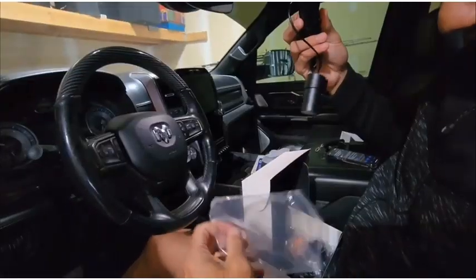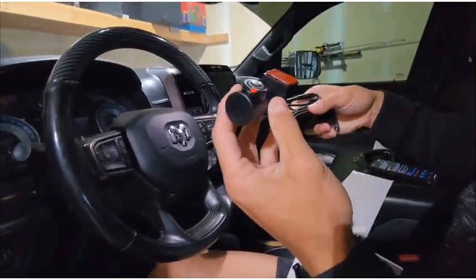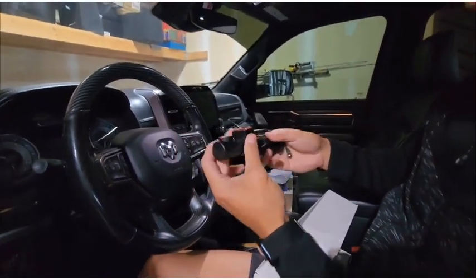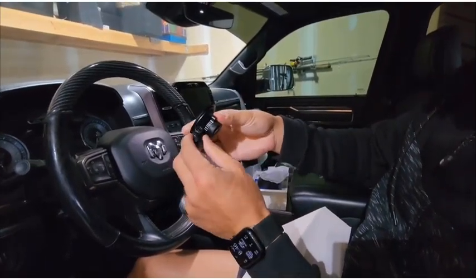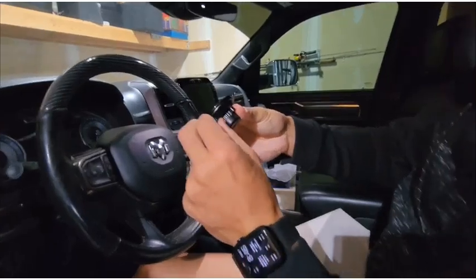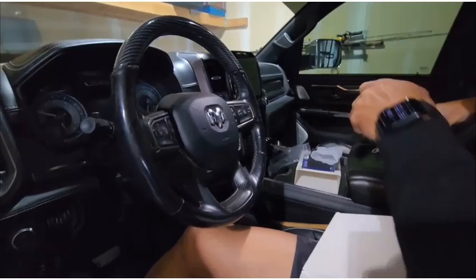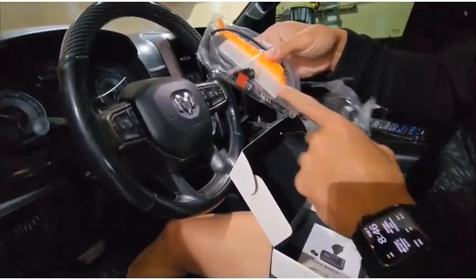Installation is a breeze, seamlessly integrating into your vehicle for a sleek look. The 3-inch IPS display offers crystal clear playback and easy navigation. Enhanced night vision ensures crisp footage even in low light conditions, while the 24H parking mode safeguards your vehicle around the clock. With built-in Wi-Fi, you can conveniently access and download footage directly to your smartphone.